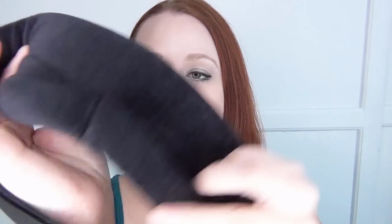Some sleep masks do an okay job, but they'll fall off throughout the night, or they let in just a little bit too much light. And the main thing that's going to prevent a trigger for my night terrors is blocking out all of the light. This one, this is what the inside looks like.